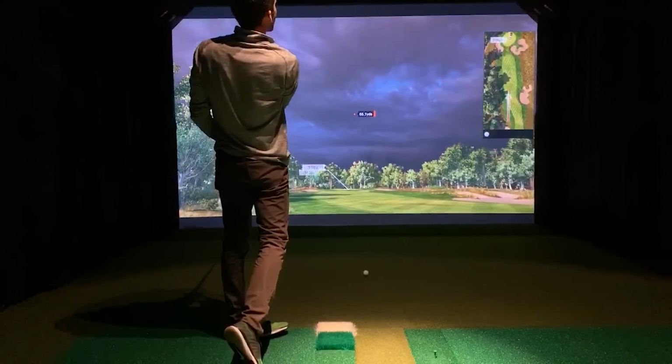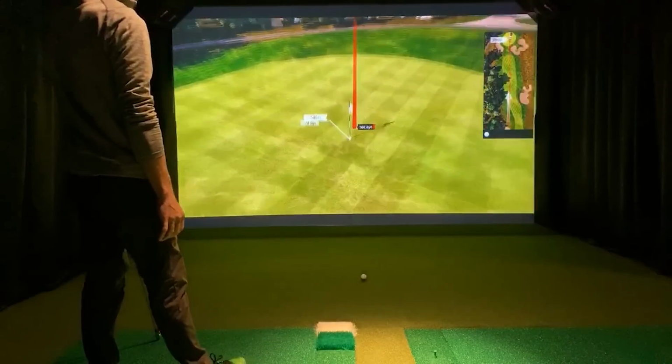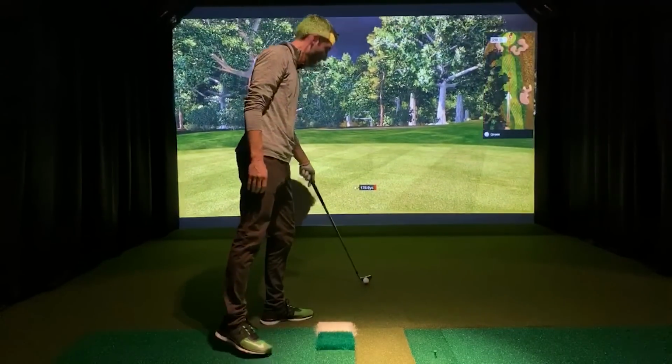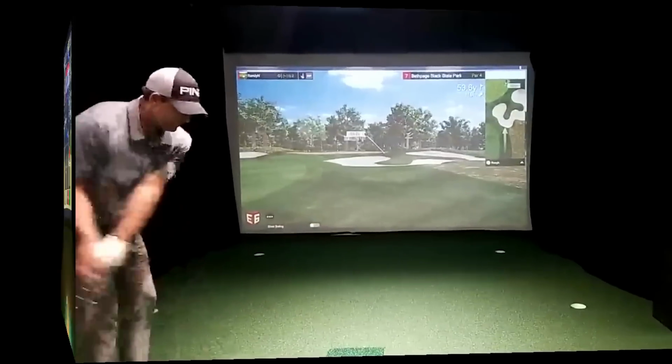Jay taking an absolute stab at this thing. The ball is away. It's looking like it is on track, and he just flies right over the pin, but he is outside of that 10-foot give me zone, so he is going to have a par putt.